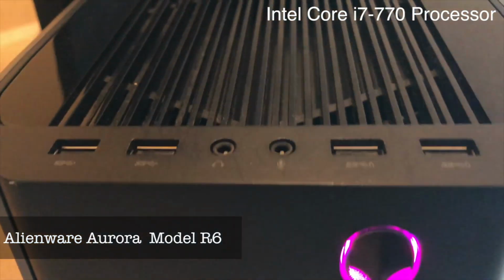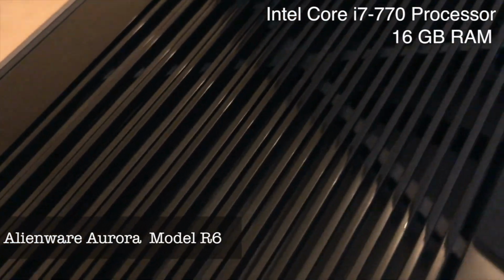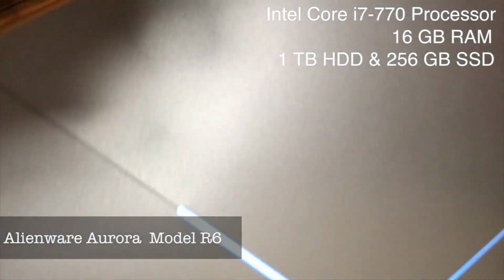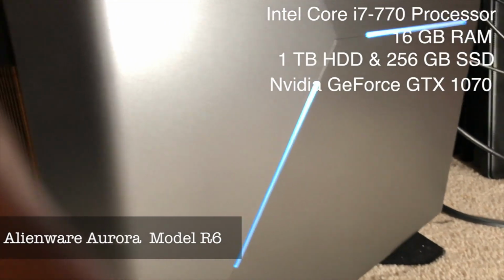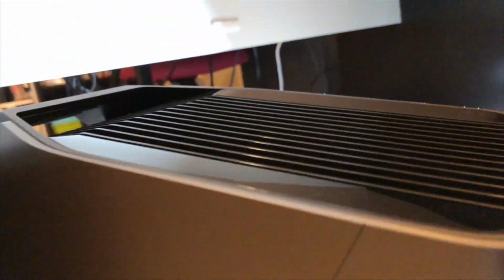My gaming desktop is an Alienware Aurora Model R6. It has an Intel Core i7 770 processor with 16 gigabytes of memory. It also comes with 2 drives, a hefty 1 terabyte hard drive and an additional 256 solid-state drive. It came installed with an NVIDIA GeForce GTX 1070, but I'm hoping to upgrade it in the near future. It comes with mini USB ports, as well as a DVD rewritable drive and Bluetooth capabilities.